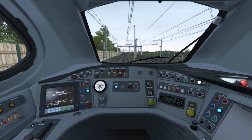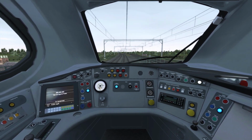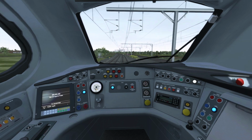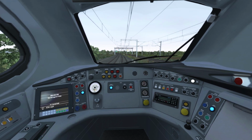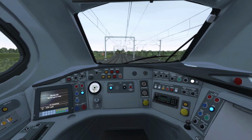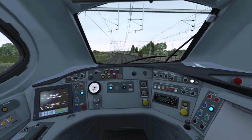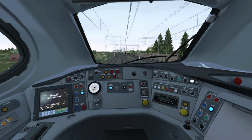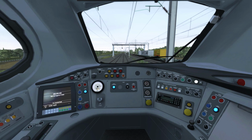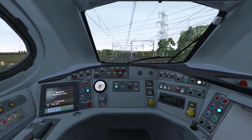In addition to that, I'd also like to start covering some journeys on the Frankfurt S-Bahn, which is from an add-on which was released by Just Trains, and I just think that that's quite a realistic looking route, but the train is really difficult to get the hang of driving. That being said, I think it would make a nice change on this channel, so I'm hoping to cover that quite soon. In fact, I might make that my next German video. We'll see how it goes and whether I can get enough practice on that route really to be able to drive accurately and realistically.